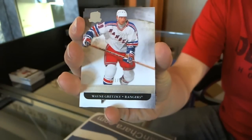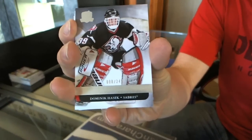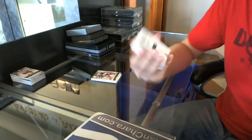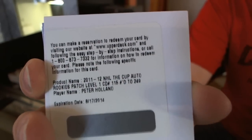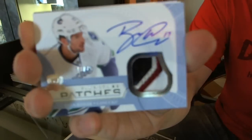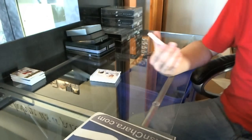Base card number 249 for the New York Rangers, Wayne Gretzky. Base card number 249 for the Buffalo Sabres, Dominik Hasek. We've got a redemption for a rookie patch auto number 249 for the Anaheim Ducks, Peter Holland. We've got a beautiful four-color signature patch, numbered 46 of 75 for the Vancouver Canucks, Ryan Kesler. Oh, I like this stuff.